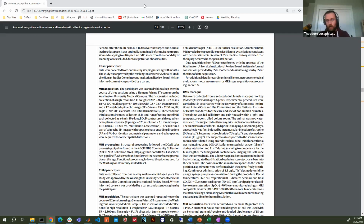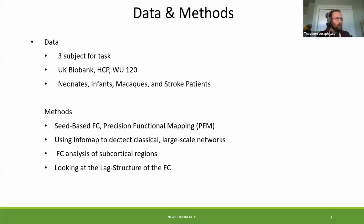One hesitation I had is that they are doing seed-based functional connectivity. This is okay, and I'll show you on the next slide which ones they end up choosing, but I don't typically like seed-based functional connectivity, only because I do know that the brain is connected everywhere, all the time, all at once. But regardless of all of that, they do find very parsimonious results within each of these data sets.